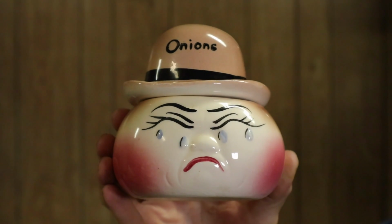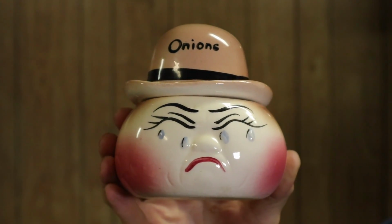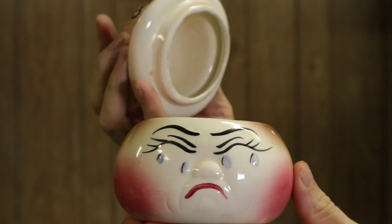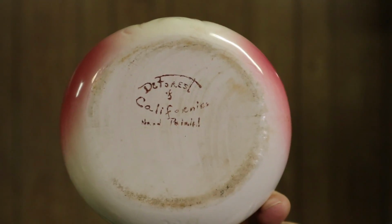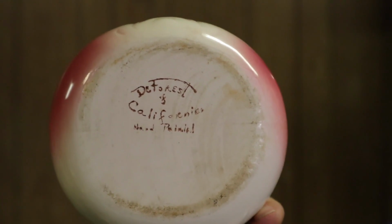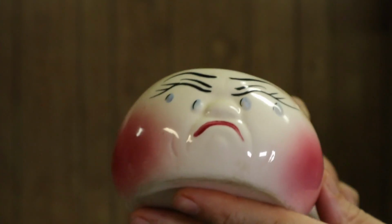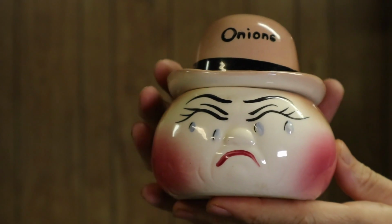If your head was full of onions, you would be sad too. This little guy is part of a very wide line by the company DeForest of California. They have a nice mark on the bottom. This ink stamp is usually on their wares. They did all of these types of novelty kitchenwares in the early 1950s.